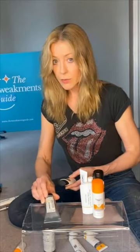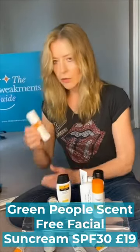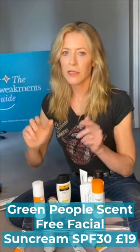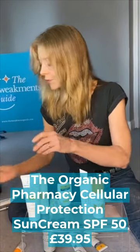And then there's the issue of whether products should be more natural or not. I mean, I don't think there's anything particularly natural about sunscreen, but if you want products made with more natural ingredients, well, some people would say mineral sunscreens are more natural. E-cooking, this is a lovely brand. This is a natural Danish brand. Here is Green People. That's nice enough. I find a lot of the greener sunscreens have a bit of a strange slip to them. Here's an organic pharmacy one. You know, it's a preference if you want your products to be, in quotes, natural. And these are all sunscreens that will take you that way.